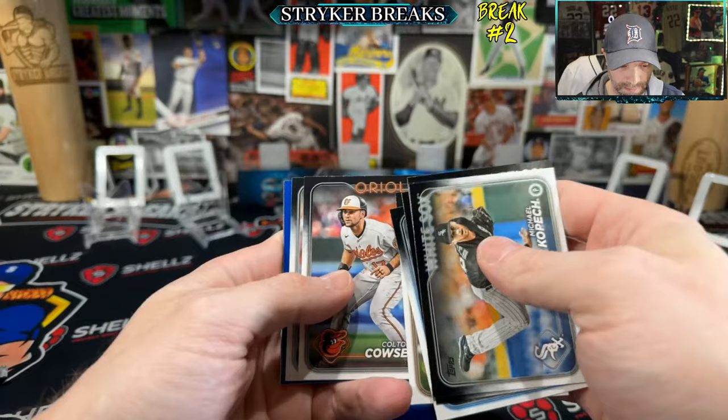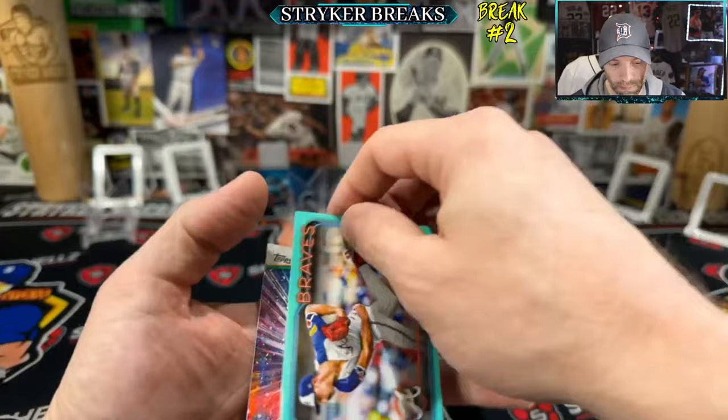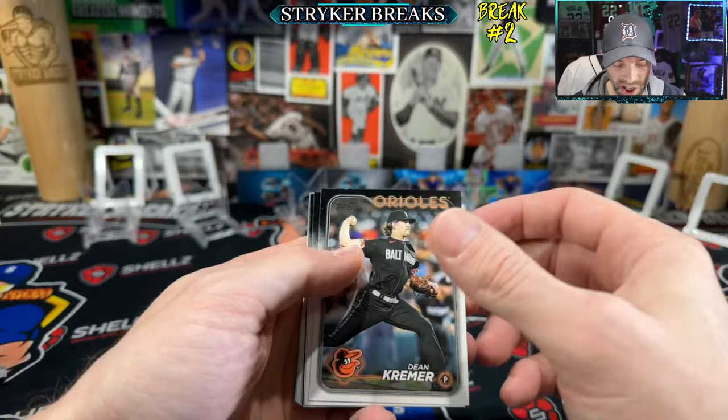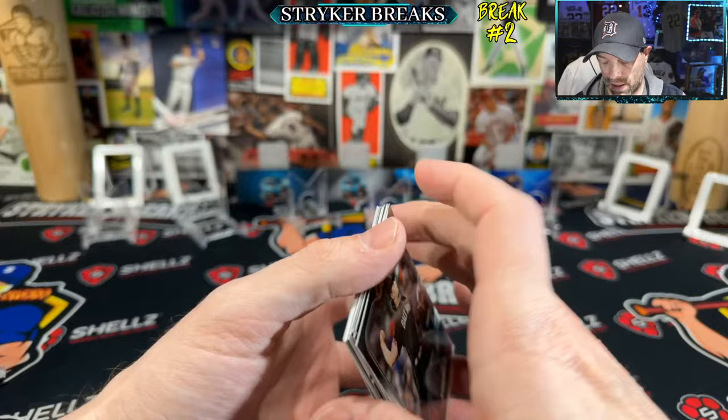Colton Cowser. Blue Marlins. Retail Blue Marlins card. Aqua Strider. Yeah, now that Cole's out, he was like the number one pitcher. Strider's going to be more valuable, I would think. Plus, we don't really know. They say 1 to 2 months or whatever they say. But, I mean, it's awfully shaky. Messing with the elbow.